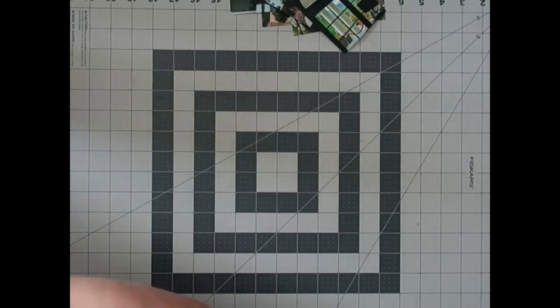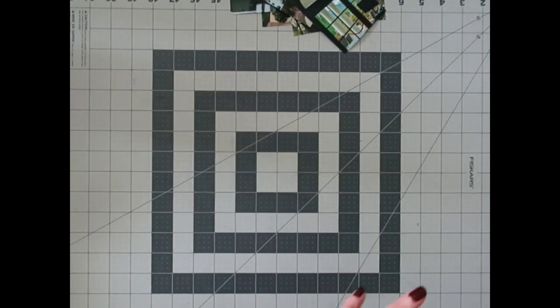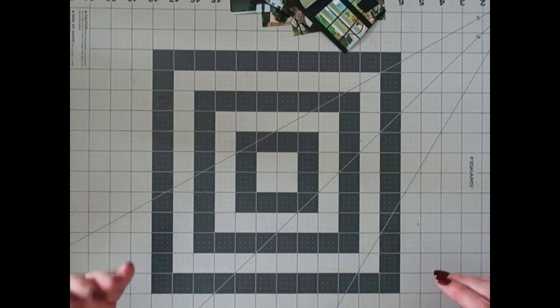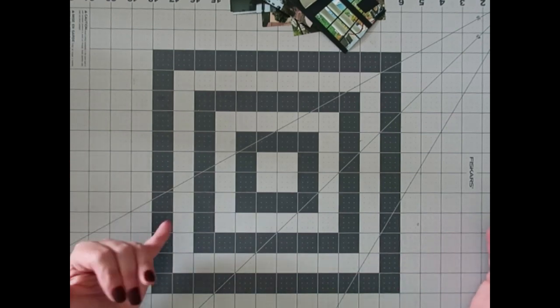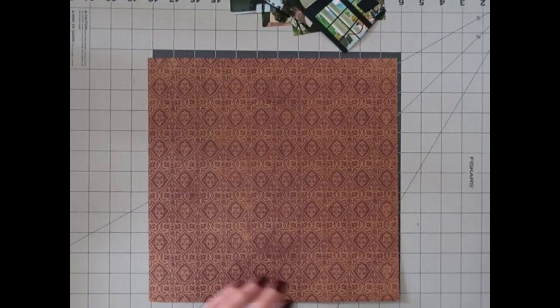So let me show you quickly. I've pulled out some papers that I thought might be kind of fun to use for this Stanley layout. Now, the Stanley Hotel is a very old hotel. This was made famous by Stephen King in The Shining. This is where he stayed when he got the inspiration for The Shining. The Shining is based on the Stanley Hotel. So the hotel was built in the very early 1900s. It's an old hotel, so I wanted to pull out papers that I thought would kind of reflect that.